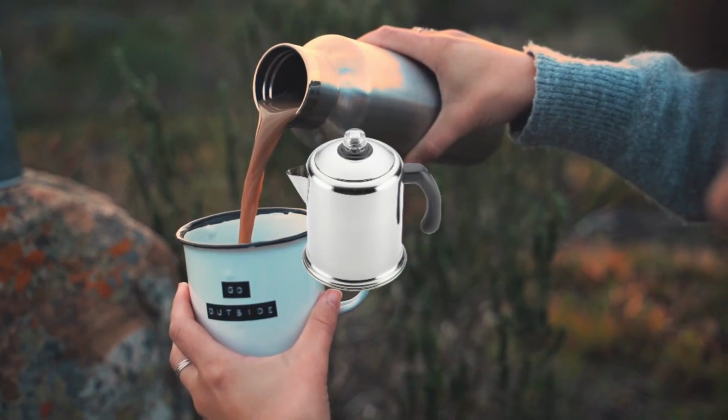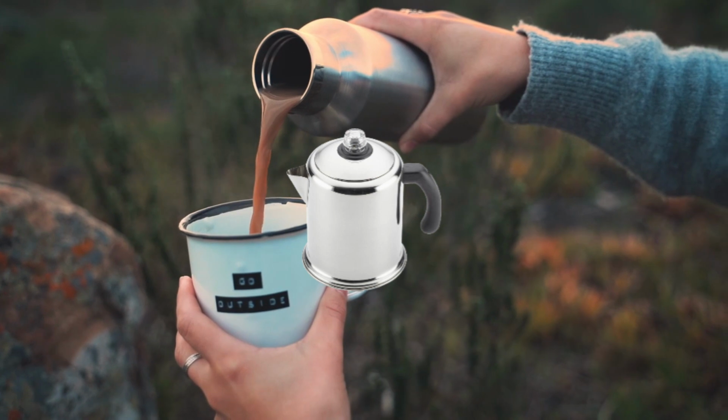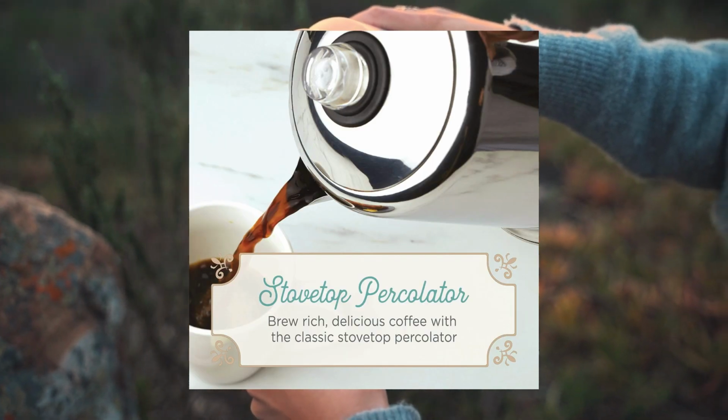The pros are: its large capacity allows for brewing enough coffee for a group of friends or family. Its durable stainless steel construction ensures longevity and the ability to withstand the rigors of camping. Its classic design adds a touch of nostalgia and familiarity to any campsite.